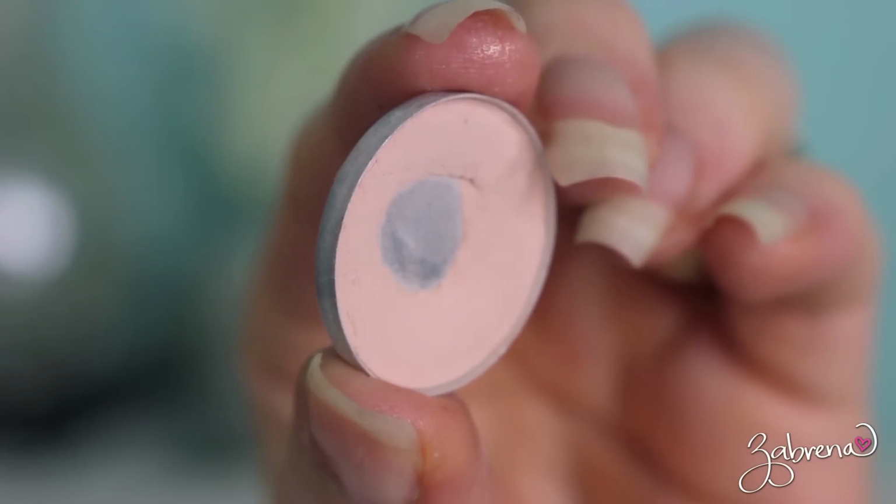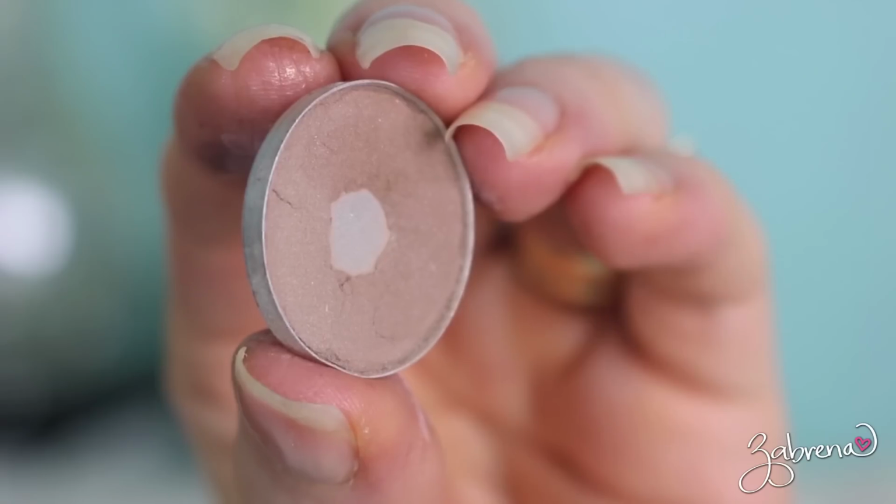And last but not least, I'm just going to give you a quick run through of all of the MAC eyeshadows that I have hit pan on. Yes. From my neutral palette. Let's try that again. From my neutral palettes, Orb is one that I have hit pan on 10 times over. I think I replaced it once before too.